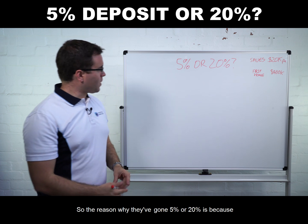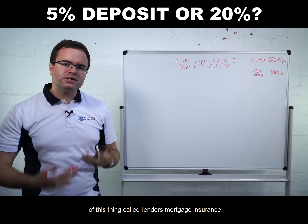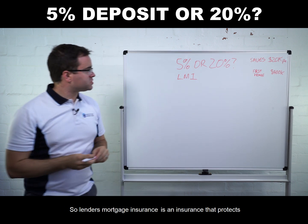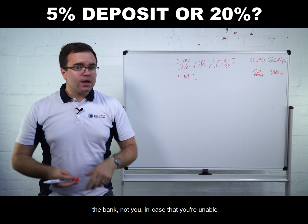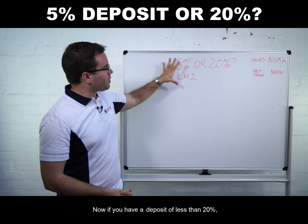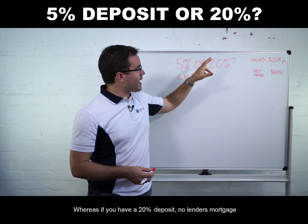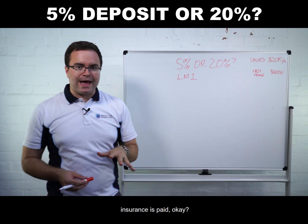So, the reason why we've gone 5% or 20% is because of this thing called Lender's Mortgage Insurance, or LMI for short. Lender's Mortgage Insurance is an insurance that protects the bank, not you, in case you're unable to make your repayments. Now, if you have a deposit of less than 20%, you've got to pay Lender's Mortgage Insurance. However, if you have a 20% deposit, no Lender's Mortgage Insurance is paid, okay?